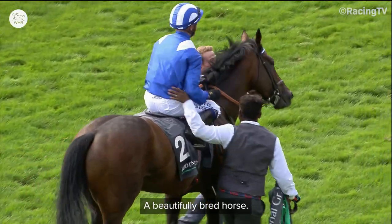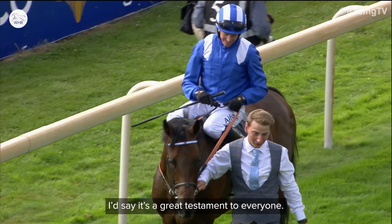Beautiful bred horse. So it's a great testament to him.